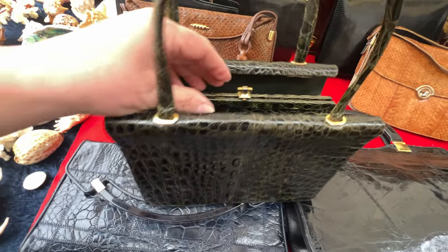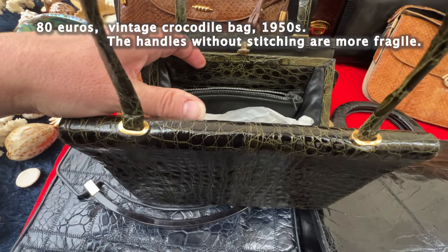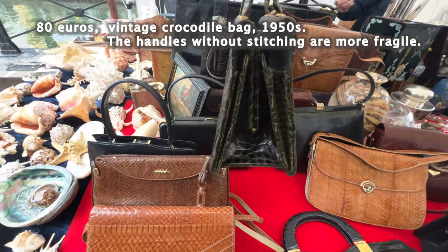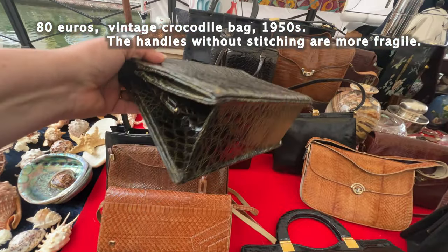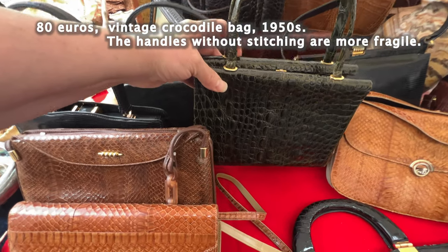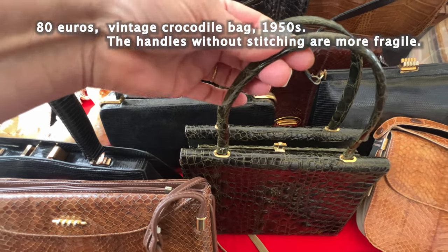Nice little arch. Pretty tall. Is this all rolled with no stitching? Rolled and glued.